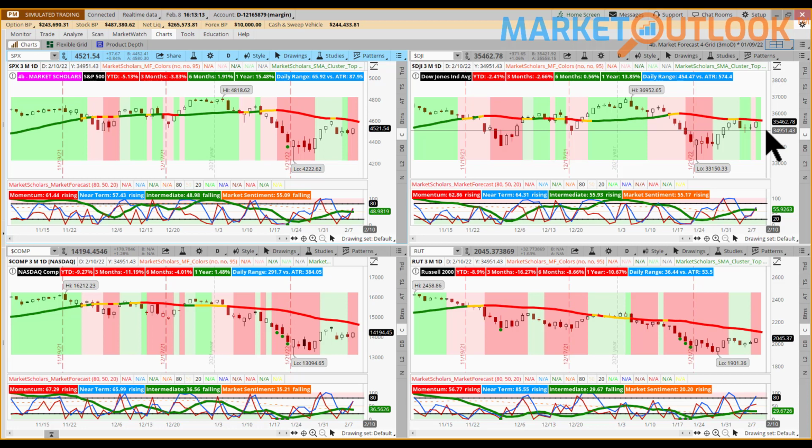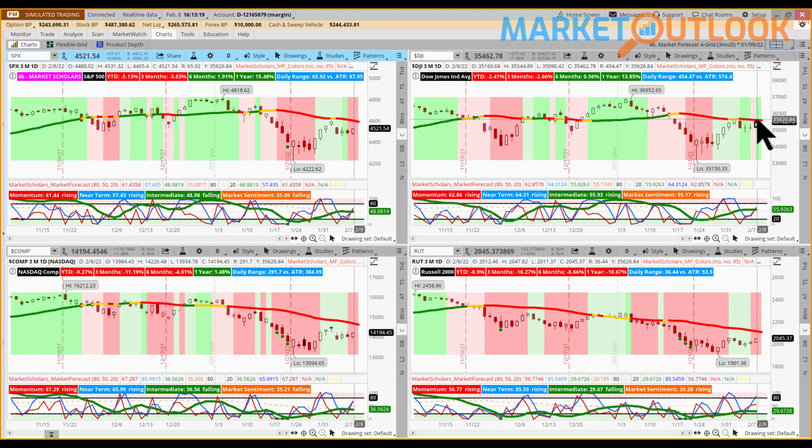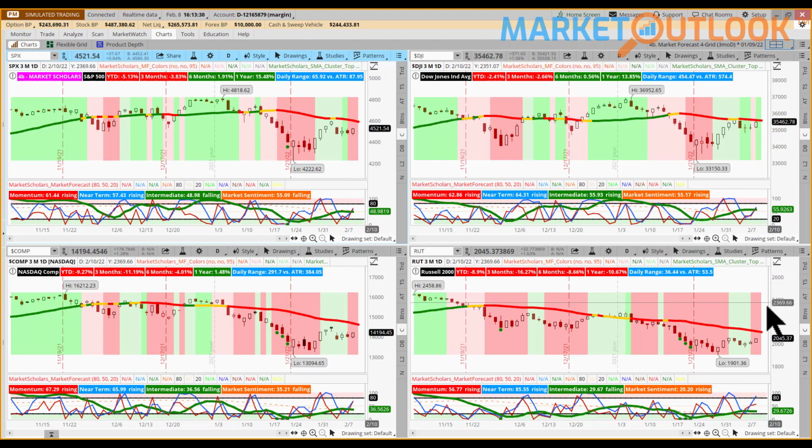It's not like we are wildly bullish on the Dow. It's just that it's holding up better than the others. Notice that the Dow continues to be below its falling 30-day moving average. Remember, when that 30-day moving average is colored red on this four-grid, it means that price is below the falling moving average, and that is the same with all four of these charts.